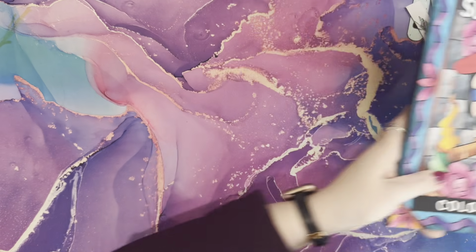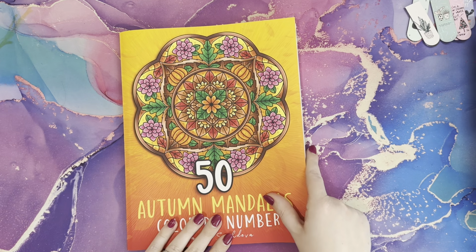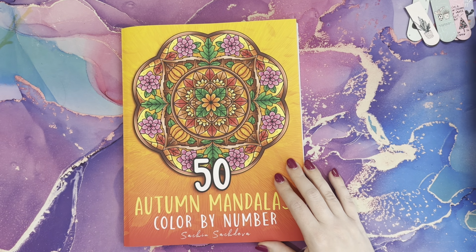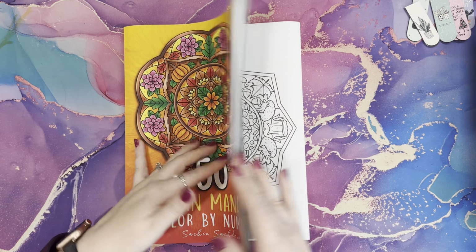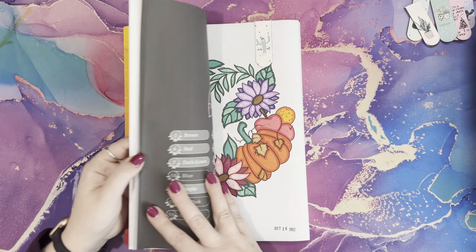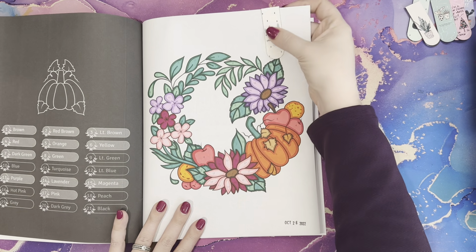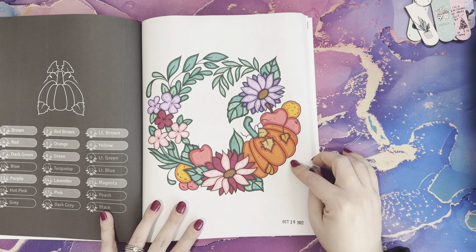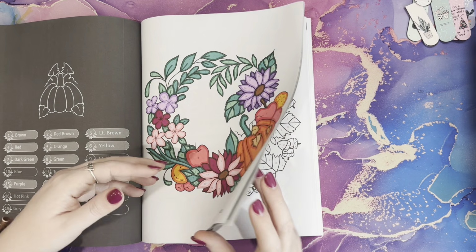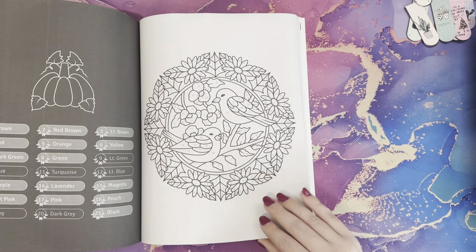And then last but not least, I have 50 Autumn Mandalas Color by Number by Sach and Sach Diva. This must have come out in the fall. And it looks like I did this one. This was definitely one of the more simple patterns that was in this book. You can kind of see there's a nice variety of mandalas in here.